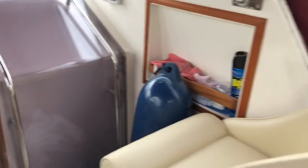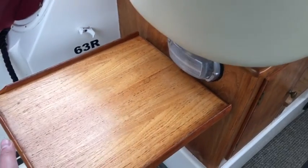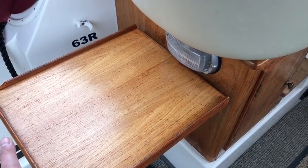You've got a cockpit co-pilot's chair over here. You've got these little things which lift up, and you put a little bit of wood under, and so there's 2 tables.